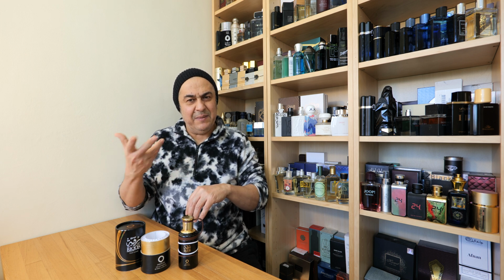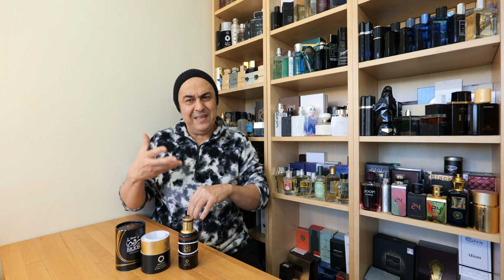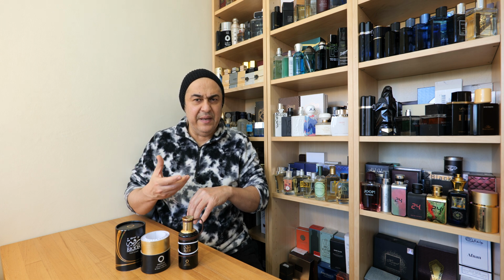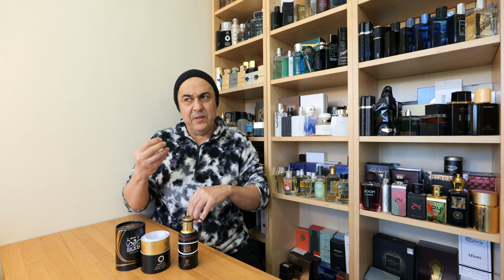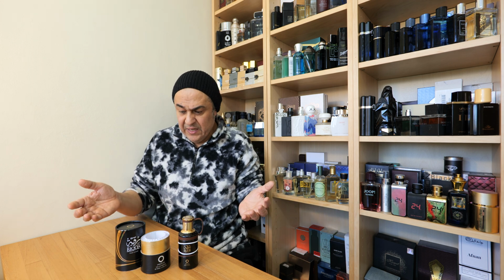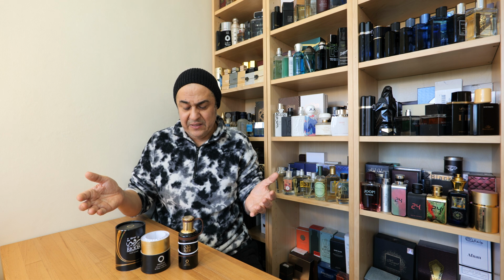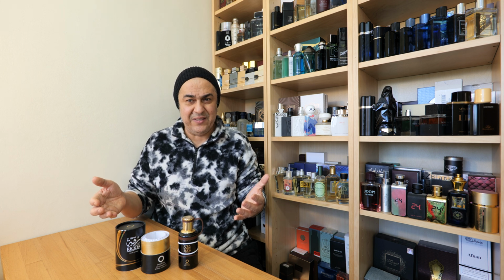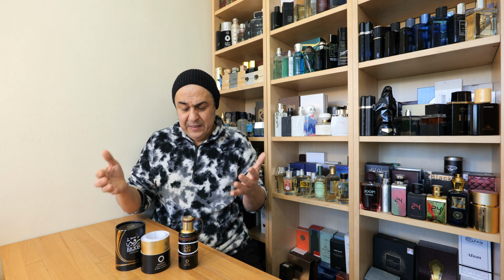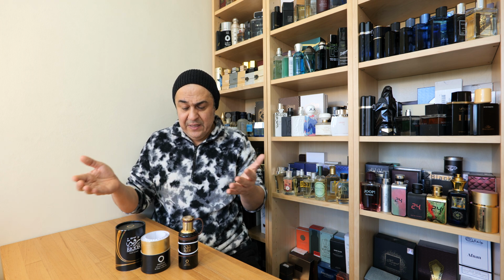I smell saffron now. Saffron, spice, cinnamon is coming up as well. A little bit of floral. The florals here are like a rose and jasmine combination. Mamma mia, what a complex fragrance. So overall, it smells very good. As I said, I wasn't expecting it to smell this good and this complex. So for the price, very good.